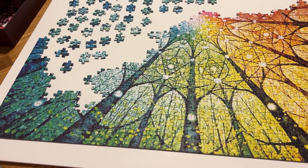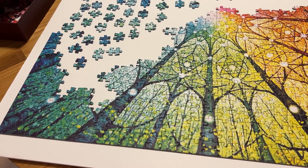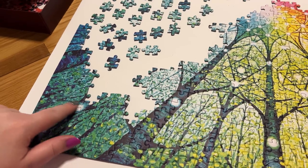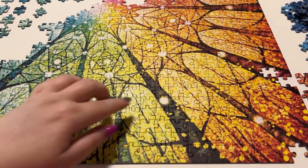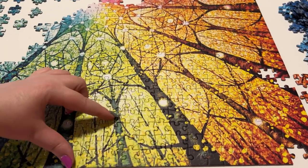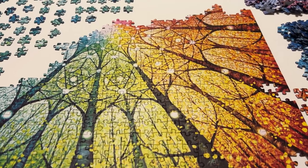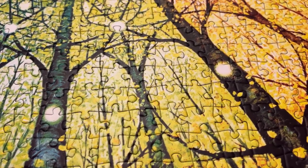I think that's because there's a lot more variation in the green. The turquoise area is quite different from the lime green, and even in the turquoise itself there's a lot of variation. We've got more of these emerald darker greens, and then a lot of the white up here. Whereas when we look at the yellow, you have a cooler greeny yellow and a warmer yellow, but within this whole section there's a lot of similarity, and the same with the orange. So I think that's why that section was more difficult. And as you can probably see, the patterns on the pieces are very similar throughout.